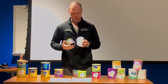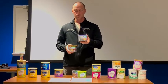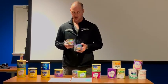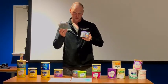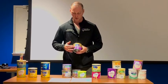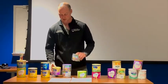Now, if you look at Pro Total Comfort versus Pro Sensitive, the main difference is that this one is 100% whey hydrolysate, but there is still casein in here versus this is not hydrolyzed. So in the grand scheme of things, this has smaller particles than this, but they're still not fully hydrolyzed. And you compare it to Enfamil NeuroPro Gentle Ease, also a partially hydrolyzed product that is 20% lactose by formulation.